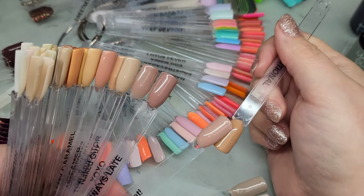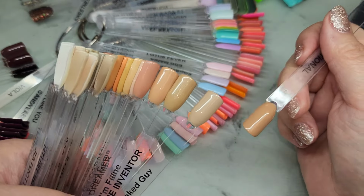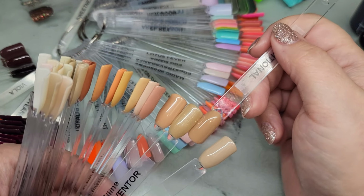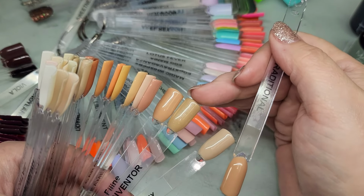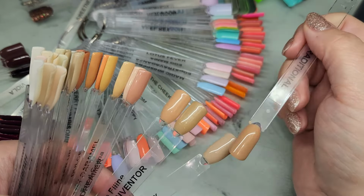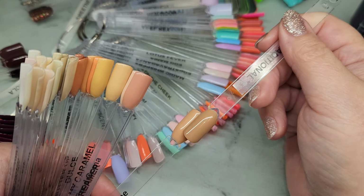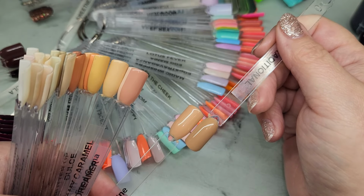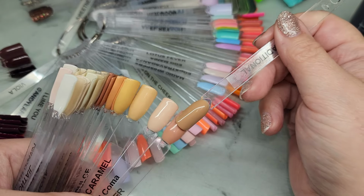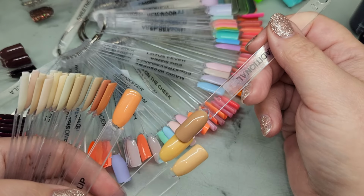And now we're into more of the grays. Now more of the mauves. Now we're getting close. So there's Naked Guy. It is definitely lighter. Here is the Inventor. That one has a sparkle to it. It's really subtle, very pretty. And it's definitely not like that. I'm Fine. It is warmer toned, I would say. And there's Dreamer, Food Coma, Creamy Caramel.